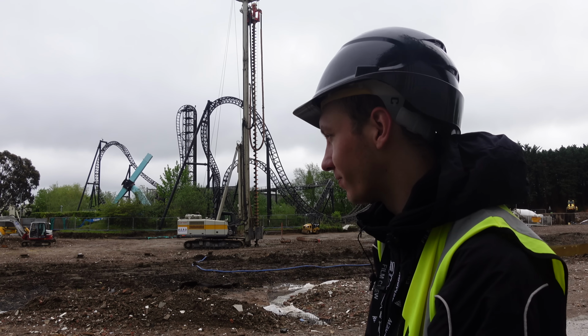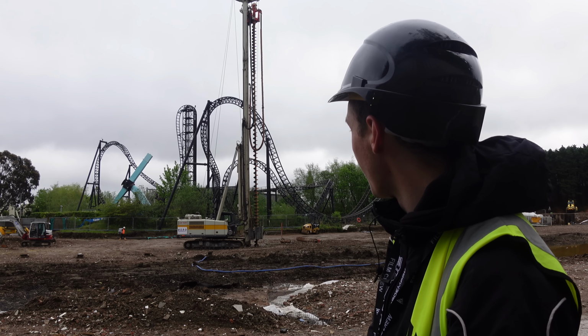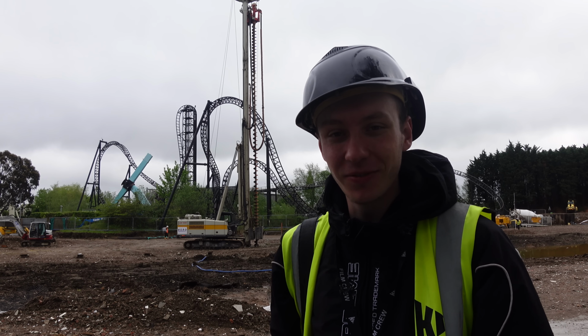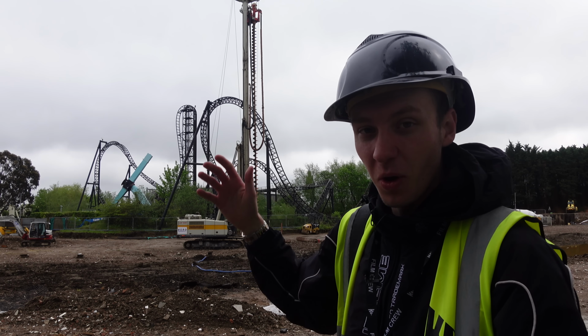So yeah, as you can see, the top of it literally cuts off at the top of the frame. I'd say it's about 100 feet tall, this drill on its own. It might be a tiny bit less, but it looks about the same size as Saw the Ride from here, and Saw the Ride is of course 100 feet tall. So yeah, I mean, if it's 100 feet tall, it might go down 100 feet into the ground. I don't know how it all works. As I said, I'm not a construction worker by any means, but yeah, I do know that it's absolutely massive, and I do know that it's so exciting.